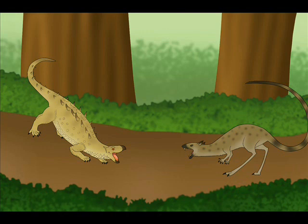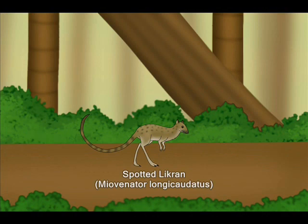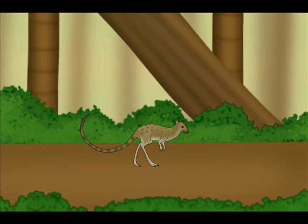Many predators are more than willing to make a meal out of one of these hatchlings, just a couple meters away. For example, we can see a spotted lichen on the prowl, one of the few fully carnivorous rodents alive, and an expert lizard hunter. These gerbil descendants are around the size of a fox, and can be found in both forests and grasslands.